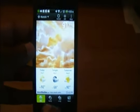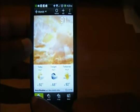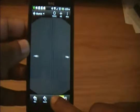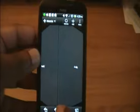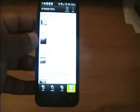And this is another thing I like about this. This is running Sense 4.0. And one thing I like about the HTC phones, this is just me personally, is it just feels really smooth when you go back and forth. I don't know if you guys can really tell on the camera, but that looks extremely smooth. Or you can just press right here on the buttons, and it pretty much pops right to it.